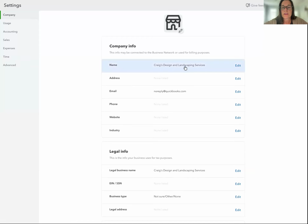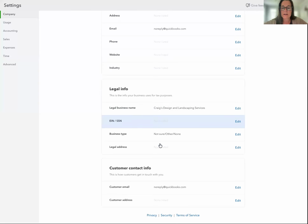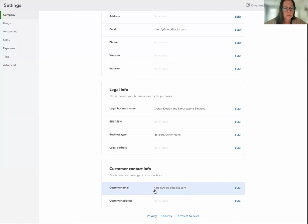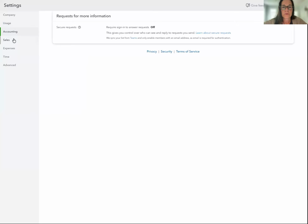So you want to make sure that your company info is complete, because this will sync to your invoices, this will sync to your bill payments. You want to have everything here. You want to make sure you have your EIN in there, and then what email you would want QuickBooks to be emailing to tell you like confirmation of payroll, or if there's a sync error or anything like that. While the company tab is really important, honestly, you should be going through all of these to make sure that everything is set up appropriately.